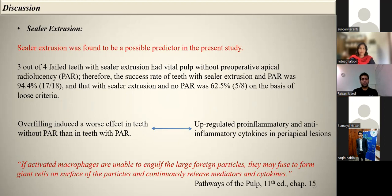So on the basis of these results, the author concluded that overfilling induced a worse effect in teeth without periapical radiolucency than in those teeth which had periapical radiolucency, and this they associated with the fact that in teeth which have periapical radiolucency, there is already a recruitment of chronic inflammatory cells and an upregulation of inflammatory cytokines, which help in resisting foreign particles such as extruded sealer.